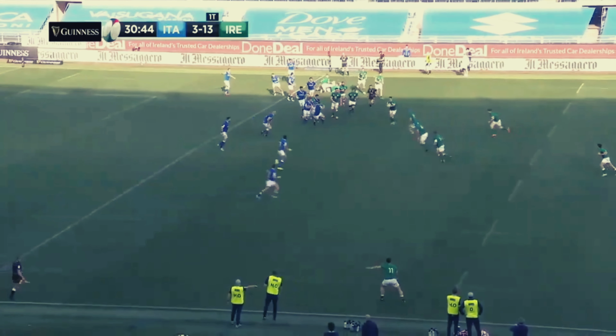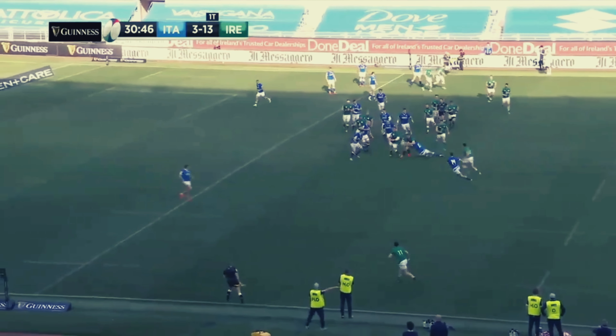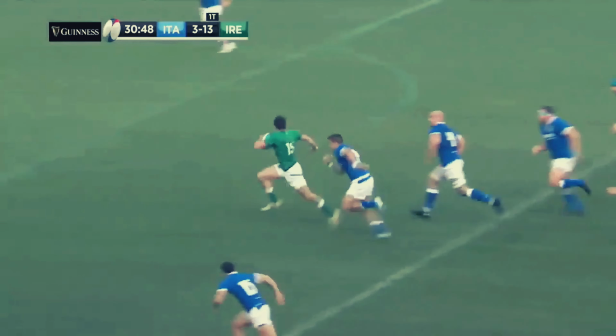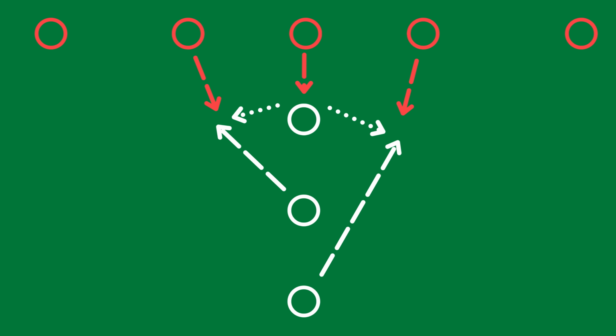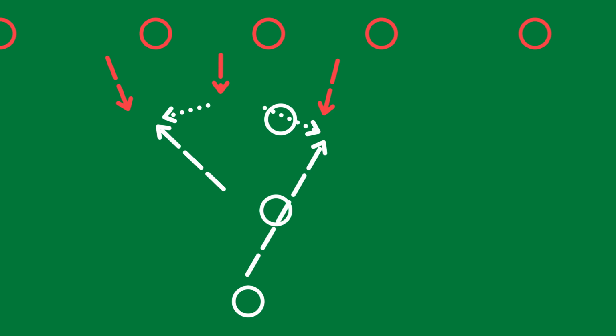Have you seen these incredible looping attacks that Ireland seem to do with ease and that no one else seems to be able to replicate? These are called stack attacks and blocker patterns, and they form the basis of what makes the Irish so deadly. Stack attacks are when support players position themselves behind the ball carrier, with the intention of creating uncertainty in their opponent's decision making. For example, in a 3-man stack attack, defenders have to decide on which of the 3 attackers to cover, and this can easily lead to mistakes.